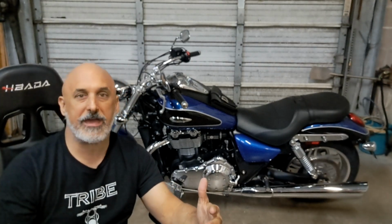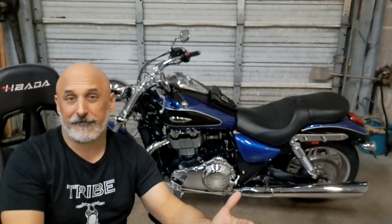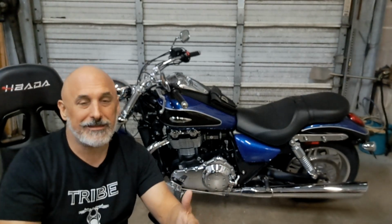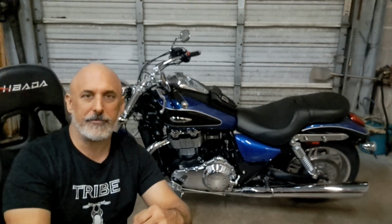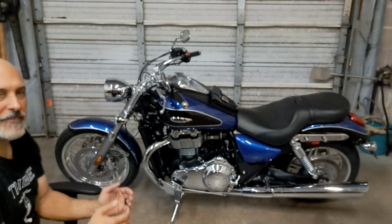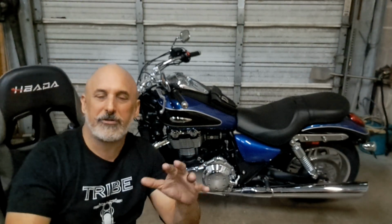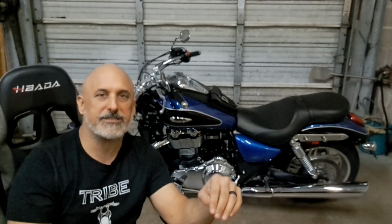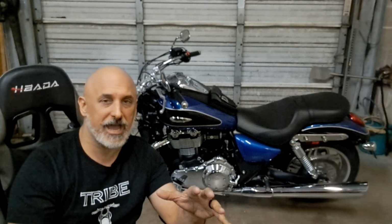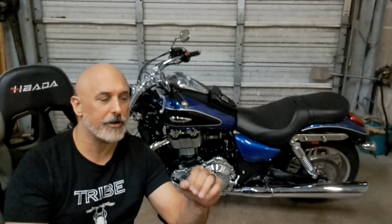Being a Triumph fan already, I started looking into whatever offerings I could find from a brand that I had some familiarity with. And I had forgotten that this thing of beauty even existed. So to give you some specs, 1600 cc's from the factory, just shy of 90 horsepower and just shy of 110 foot-pounds of torque.